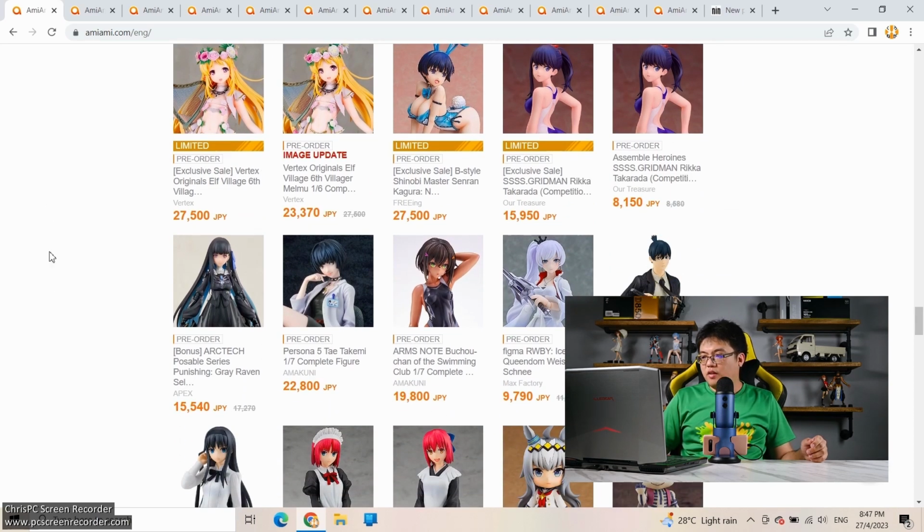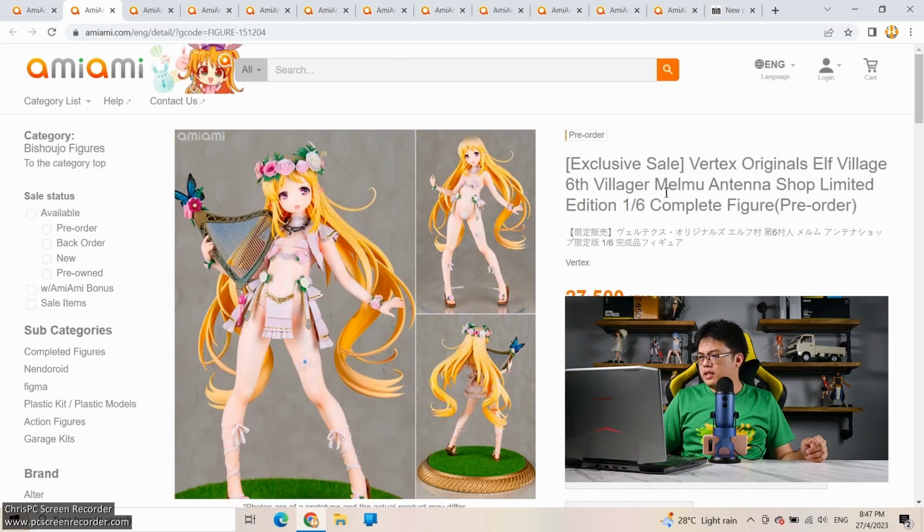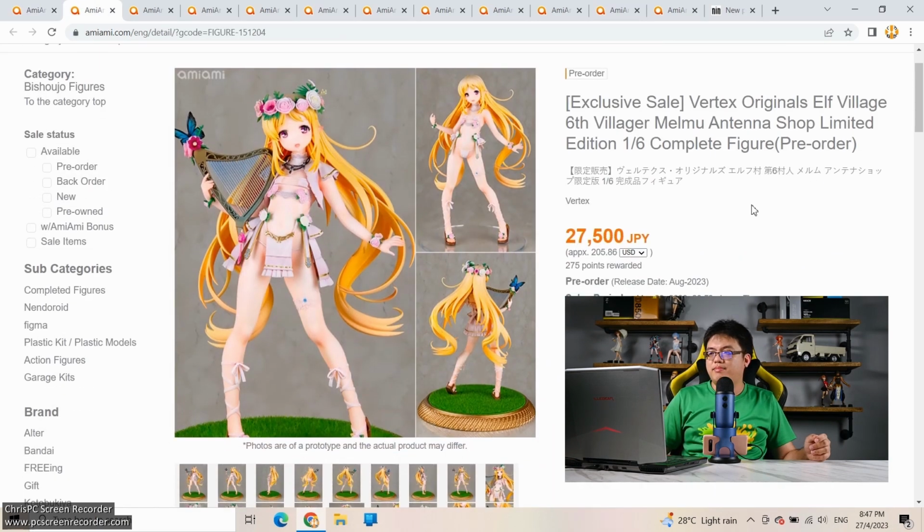Man, the first one here, I believe this is already on pre-order too. I can't remember. Vertex Originals Elf Village 6 Villager Melmu Antenna Shop Limited Edition, 27,500 yen. Yes, this is pretty expensive, but Vertex and their Elf series figures, they are amazing.